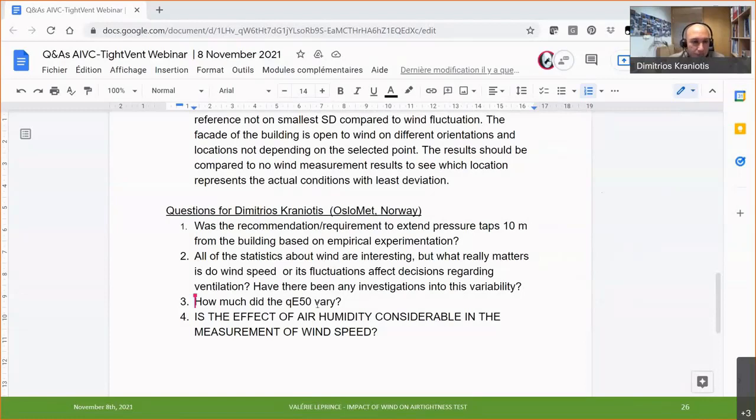Okay. We have another question here. Yeah. How much did the QF50 vary? So that's the Q50 of the house you measured.